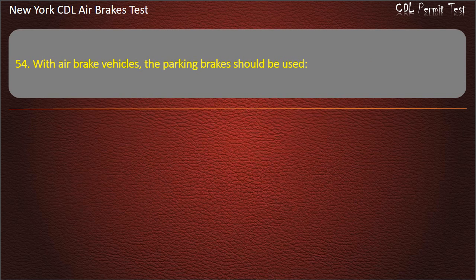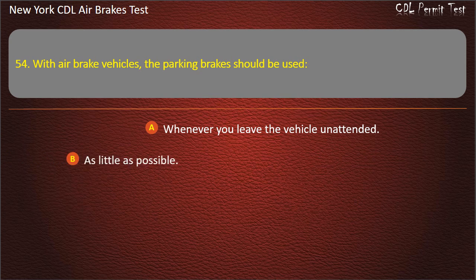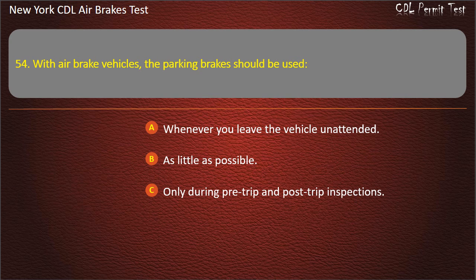Question 54. With air brake vehicles, the parking brakes should be used whenever you leave the vehicle unattended, as little as possible, or only during pre-trip and post-trip inspections. Answer. Whenever you leave the vehicle unattended.